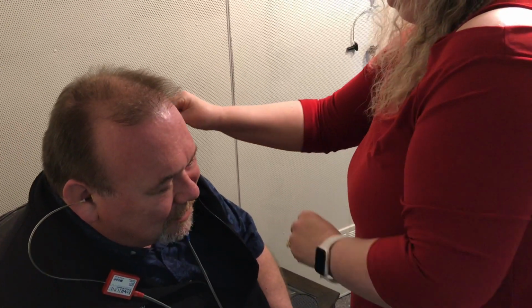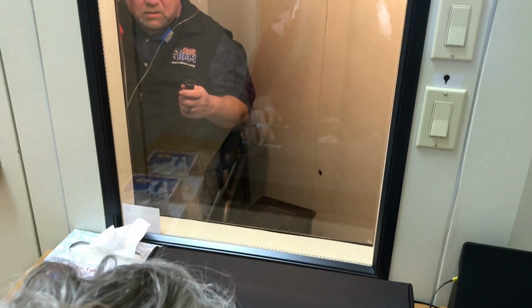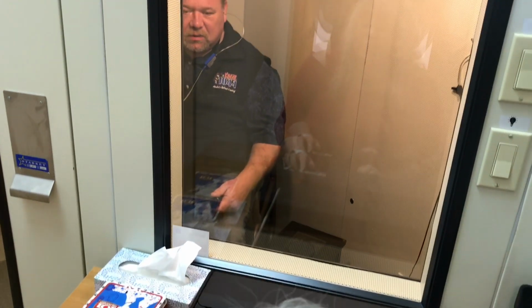There we go. All right, he's all set there. He's got his little magic button. I have my button. And so you're going to play some sounds, and I'm going to tell you if I can hear them or not. Yes, I like to tell people that through the audiometer, so I make sure that you can hear it. Every time you hear a tone or think you hear a tone, go ahead and push that button. Okay. If you have any questions during the test, feel free to ask because I can hear you at all times. Got it.